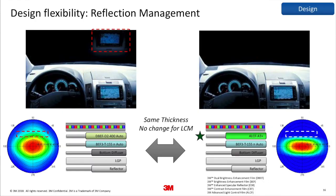This figure shows a typical display stack versus a display stack using ALCF. A typical display stack might have a bottom diffuser, BEF, and DBEF. A display stack using ALCF would have a bottom diffuser, BEF, and ALCF. ALCF A+ products have a reflective polarizer built in, so there's no need to use two films, a DBEF and a louver film, or ALCF. Instead, you can remove the DBEF and place ALCF A3+ in its place.